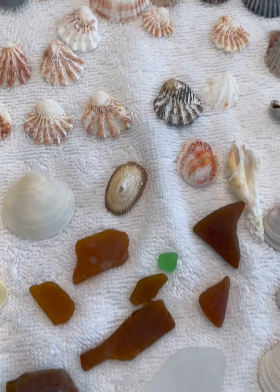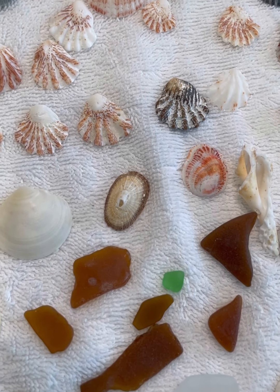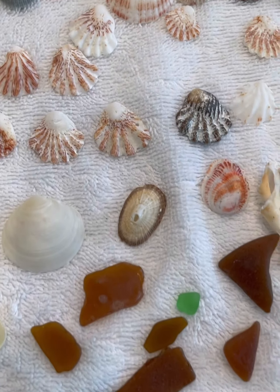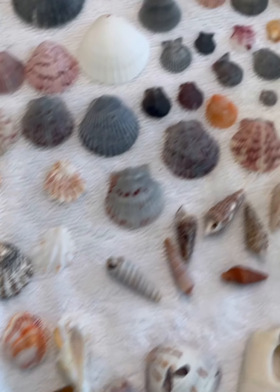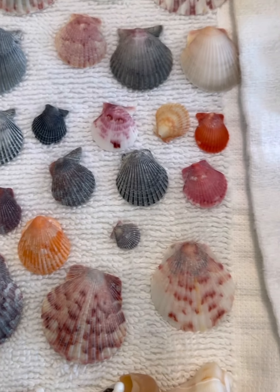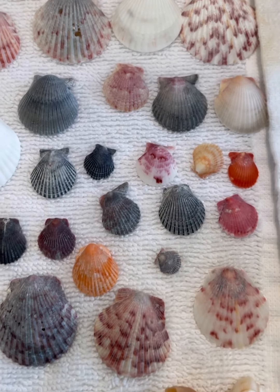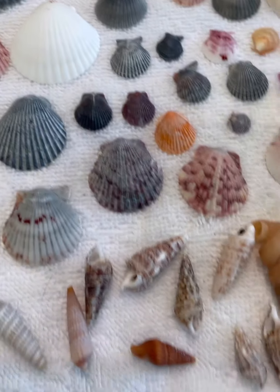Here's a little bit of sea glass. It's really hard to find sea glass down here. It's not nearly as common as it is up in New England. So any sea glass that I find, I absolutely collect. And these teeny tiny scallop shells I use in keychains. I absolutely love the size difference between, look at my fingertip, compared to those little tiny shells, and compared to the bigger ones up above it.